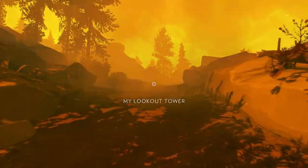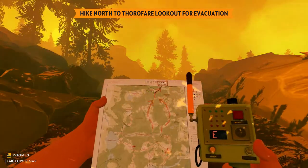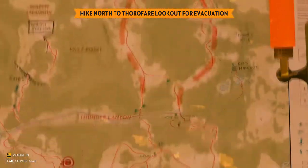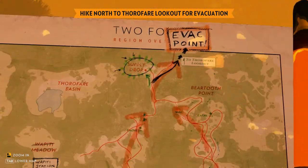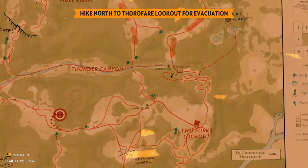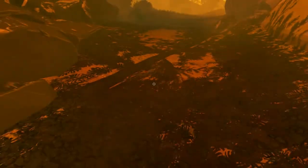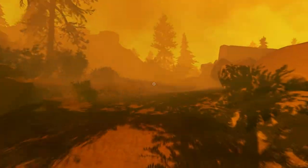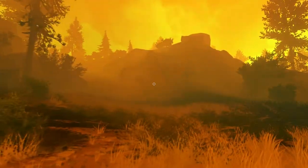All right, why did he make that rope for us? Interesting. Evac points. We're down here. So I guess those are the two evac routes. But we're following this path here for some reason. I don't know why, but we are. Okay. So that's what we're gonna do.